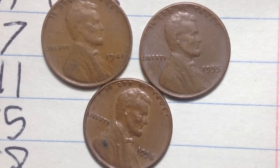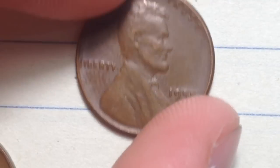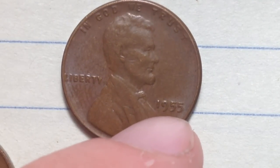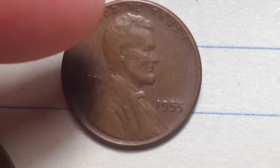4 more to go. Now, in case you're unfamiliar with what the doubled die version looks like, there's doubling that's going to appear around the letters. So look for the date, look for Liberty, look for In God We Trust. And if you have a microscope handy, that will be a great help for you. But some of them are even visible with just the naked eye. And the more severe the doubling, the more valuable it's going to be.